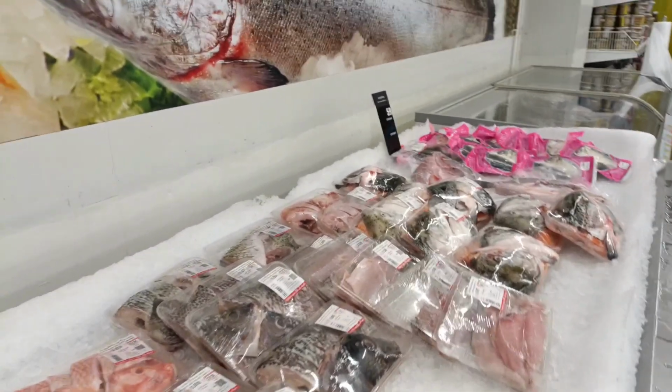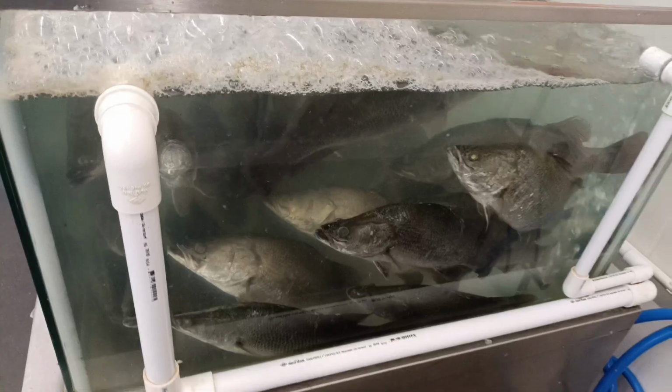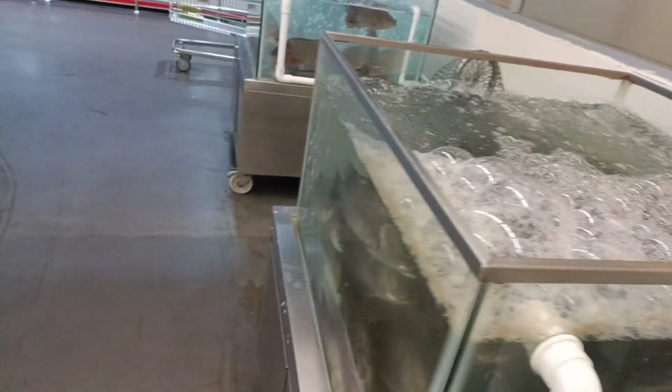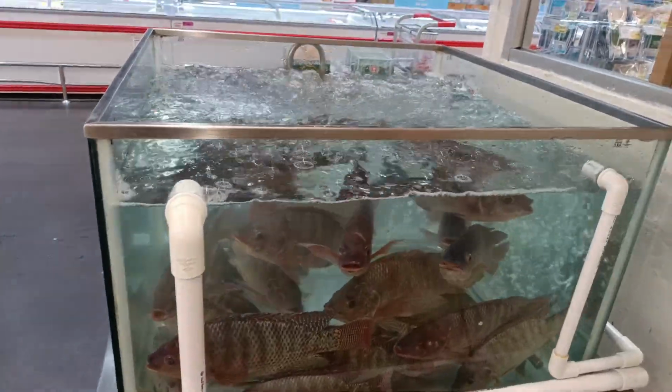Is it gonna be soup? Look at these lines right here. And this we don't see in the West. Certainly not Kmart or Costco or any place like that. You can see the prices here. These, for instance. The prices.